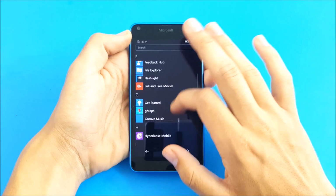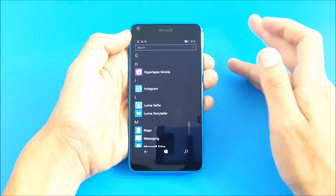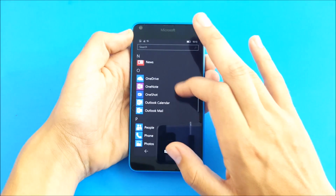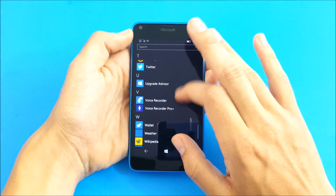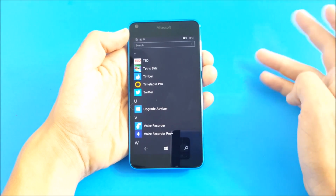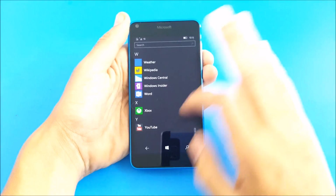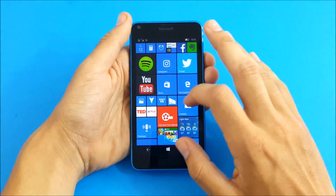Let's go down, see if I got anything else. Flashlight right there. Hyperlapse Mobile, which is Microsoft's time lapse application for Windows Phone 10. I'm sure if you're into time lapses, you knew what that one was. But scrolling down here, Time Lapse Pro, another time lapse application that I downloaded here, because I like doing those sometimes, I'm into photography and stuff, and pretty much that's it. I got the Windows Insider app because I am a Windows Insider here.